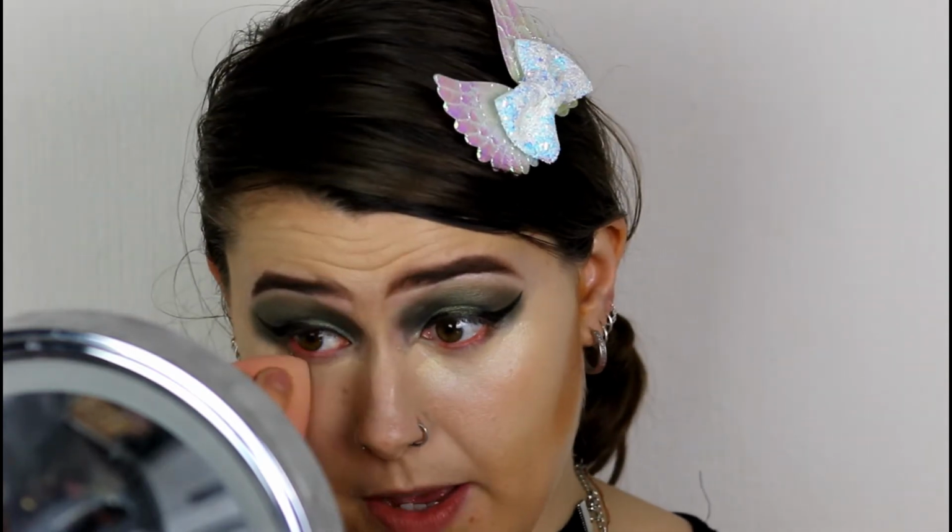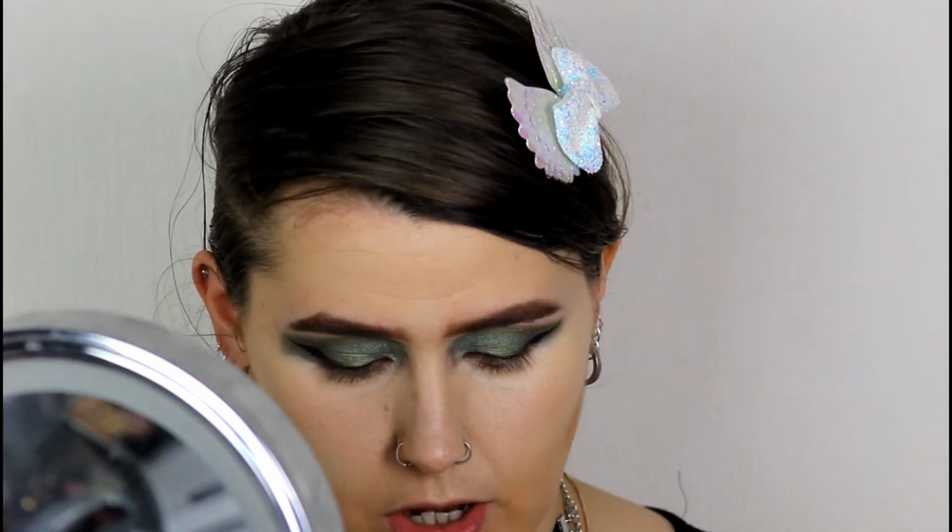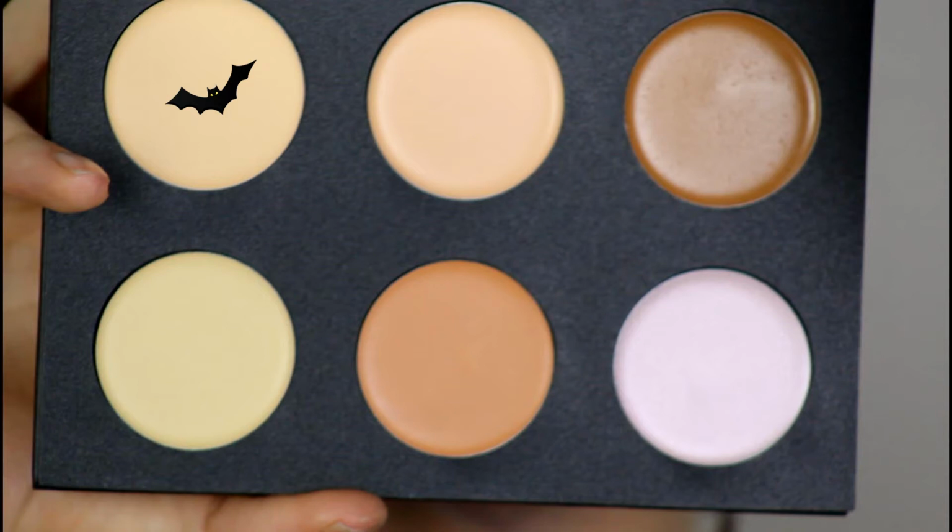Okay, I'm just going to take my sponge and blend underneath. Okay, so that's added a little bit of colour correcting, so that's worked really, really well. Okay, so I kind of need to clean the situation up a little bit, I think. So I am going to go in with the light pale shade, which I could get away with as concealer under my eyes as well.